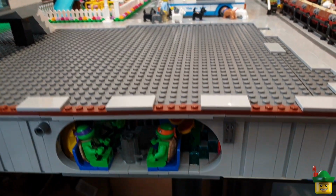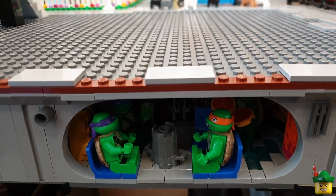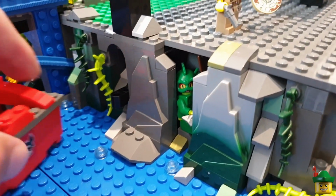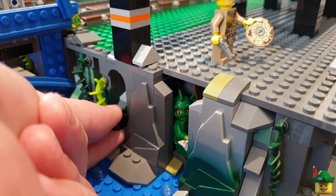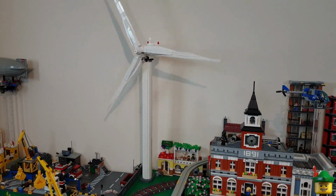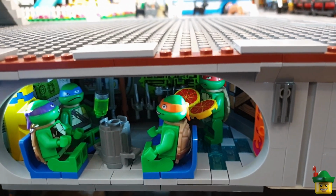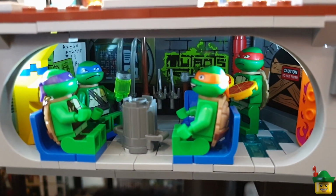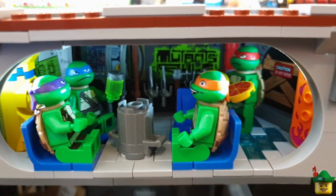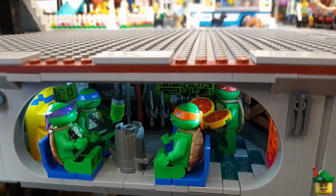One of the things we did in our last 25 videos was the Teenage Mutant Ninja Turtle Lair, which we light up by turning on this very secret switch, which will also power our Vestas wind turbine. There we go. Which in turn powers the lighting of our Teenage Mutant Ninja Turtle Lair, which I absolutely love with that Mutants Rule graffiti on the back. And Raphael's just got pizza in for everyone.